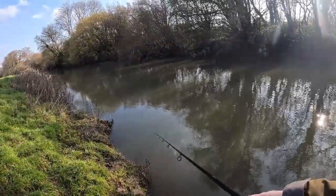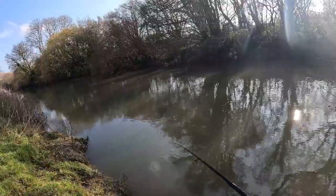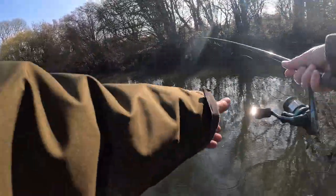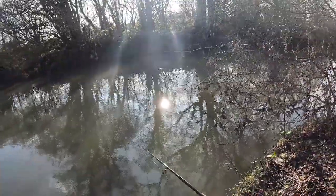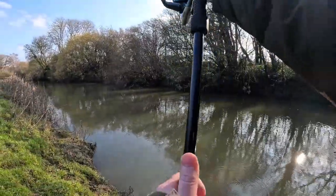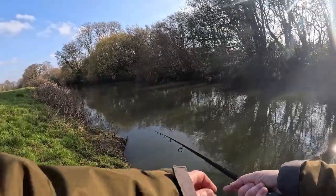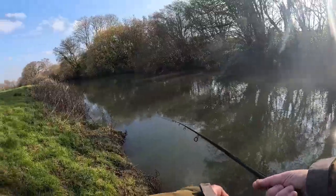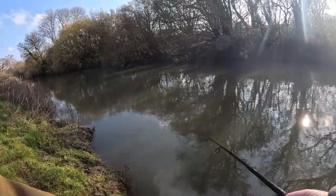Whoops. This feels good. I don't know much about the river, so I don't know if there's any deep channels. You guarantee there is deep channels here and there, and I'll only find out over time and fishing it often. Let's do a long chuck. And I can bring that back along that margin edge there. Being careful not to step in the river myself. Come on, there must be a hungry pike somewhere here.